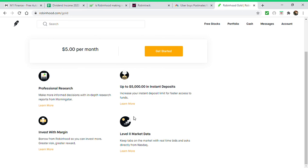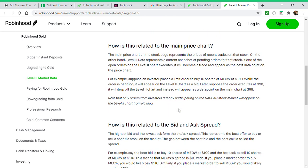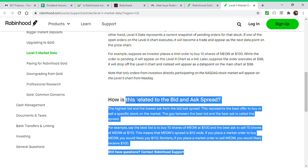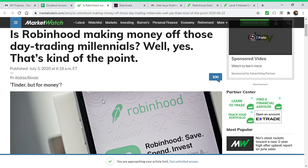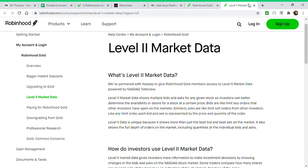And then the next thing is level 2 market data. In my opinion, I don't really find it very useful, but it does give you an idea about how this relates to the bid versus ask on the spread. This is what we're about to cover in this article, talking about market makers and the spread between stocks. But if you're interested in using level 2 market data, it does offer that as well.